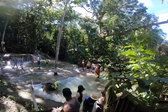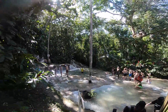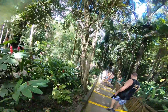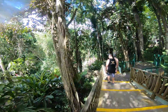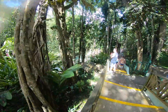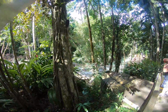But this is actually what you're seeing over here. And this is just absolutely beautiful. Look at these. I'm gonna go up there a little bit. I'm gonna get my hair wet. So there's two ways you can go down to Dunn's River Falls. When I say go down, I mean going all the way down to the ocean. You can swim it, which I am going to do, or you can go the side way and just casually walk on down.